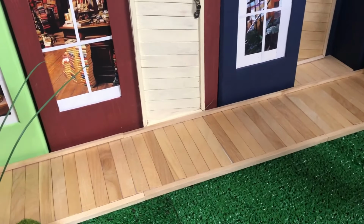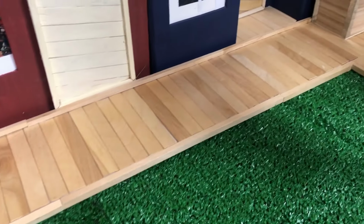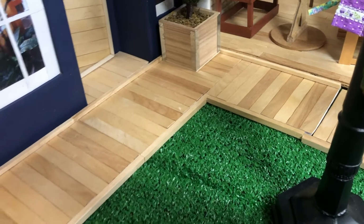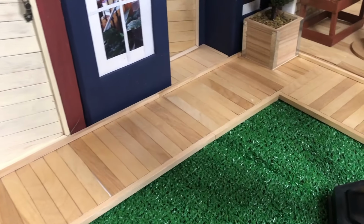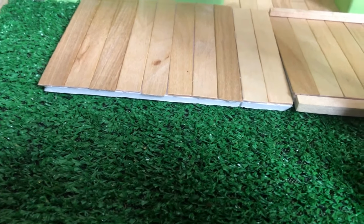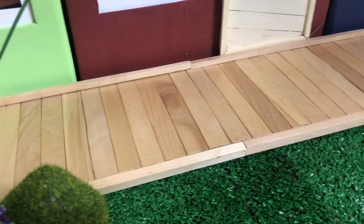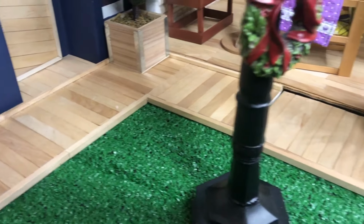Now the sidewalk I created a while ago, and I'm actually thinking about redoing it. It's just foam core board cut into the length and the width that I needed for the sidewalks. I put popsicle sticks on it, and to hide the edges of the foam core board, which I got lazy and didn't do right there, I just bought a pack of wooden dowels, and that's what you see all the way around.